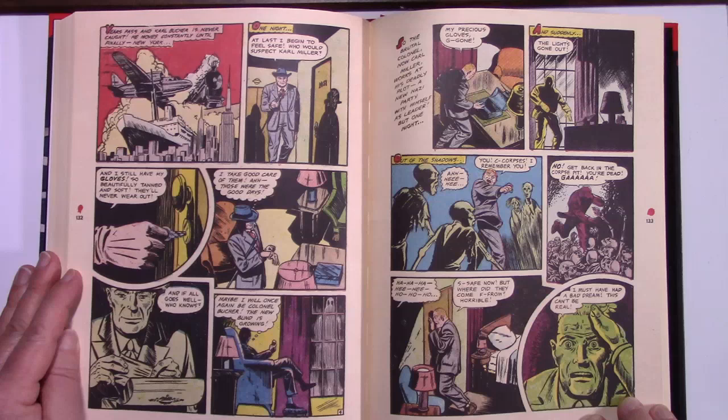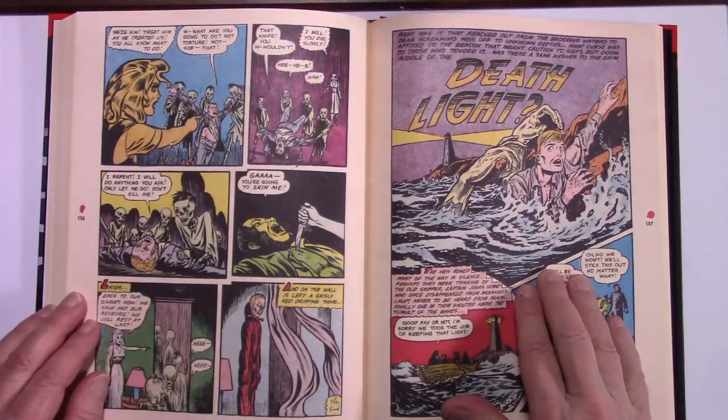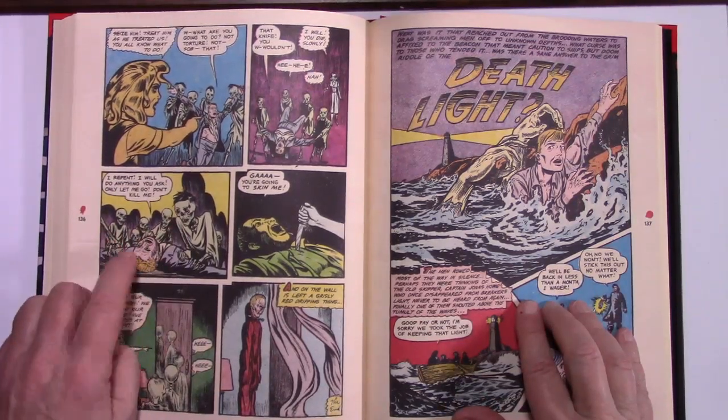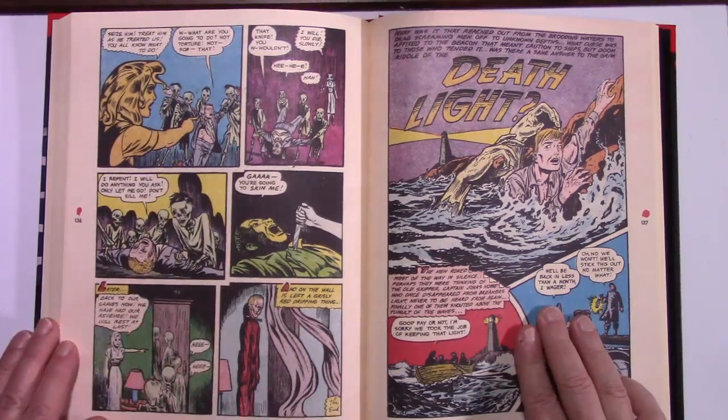I'm going to guess that at the very least, Robert Webb laid these things out. Nice panel there. Seize him, treat him as he treated us. You all know what to do. Very cool here. With the dead. He's getting his just desserts. Yeah, they're gonna skin him.